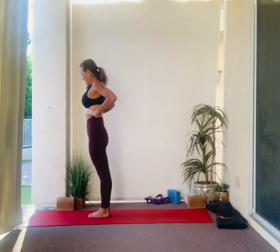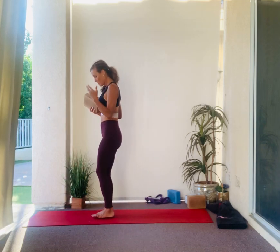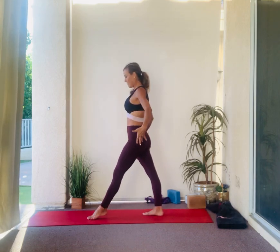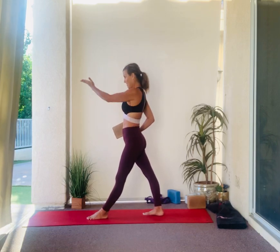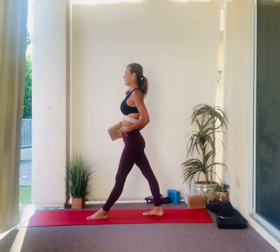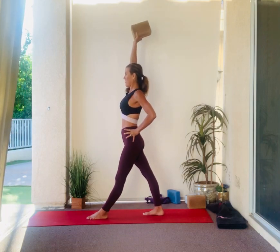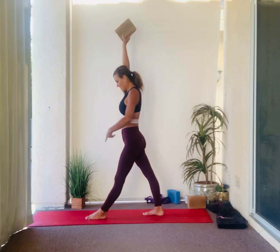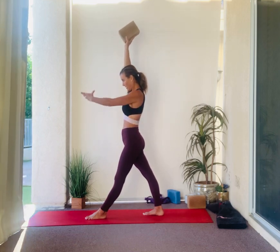Taking the block, we're going to continue to experiment here in our standing postures. Revolved triangle, Parivrtta Trikonasana. We're gonna have that left leg out in front, step that right leg behind, both hips facing forward. Left hand on the hip, we're gonna draw that right arm up. Back foot is 45 to 60 degrees. Front heel intersects with the back heel or the back arch. I want both hips facing forward.